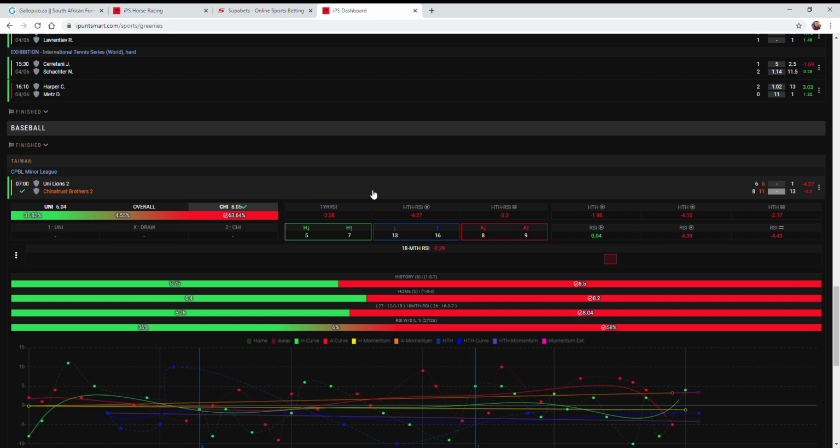But essentially, it is split up between the head-to-head and the RSI, or relative strength index, section. So head-to-head, meaning these two teams, Uni Lions 2 against China Brothers 2 in this example, playing one another. And then the RSI, meaning the relative strength index of all the games where both Uni Lions and China Trust Brothers played a third mutual team in the same tournament within the last 2 years.